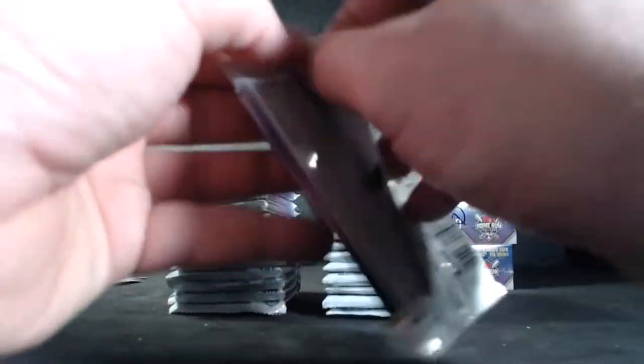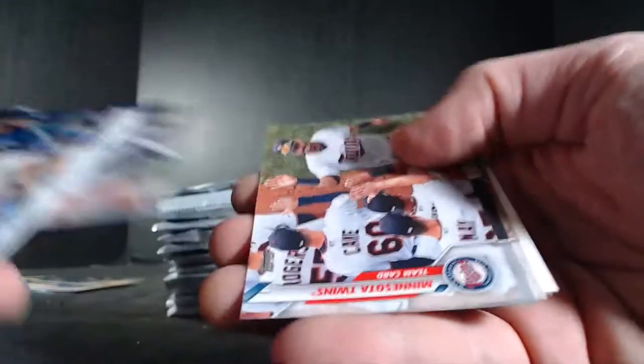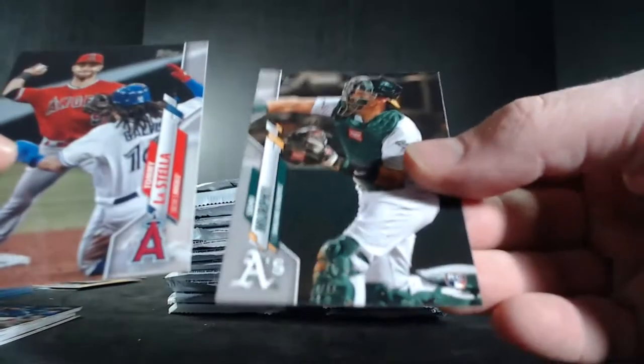All right, here we go. I'm going to continue to just kind of pick up steam through the base cards as we go here. Jeffress, Santana. There's another Alvarez rookie. All right. Kershaw, Thias, Vogelback, Ryu, Mets, Twins, Gonzalez, Thorpe, Jose Berrios for the Twins, 85. And then La Stella and a Sean Murphy rookie.